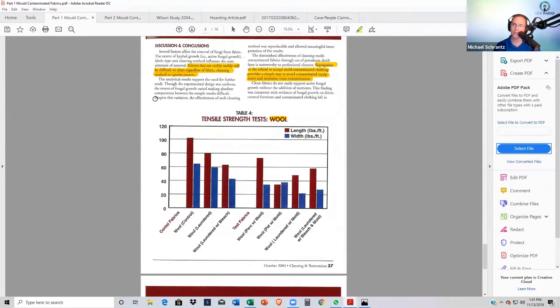We're talking about the difficulties to completely remove stuff that has been shown to actually grow on the fabric itself. Clearly, there's effective measures. It's this whole question of how effective. Yeah. Is part of the challenge that we're dealing with.